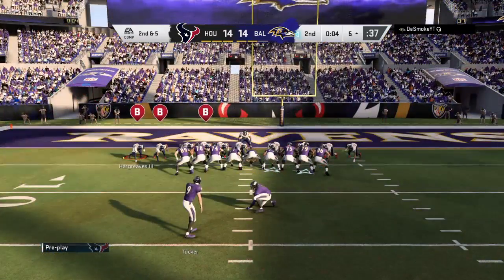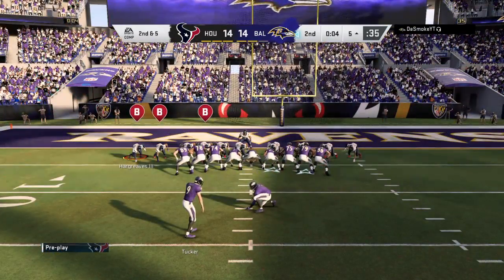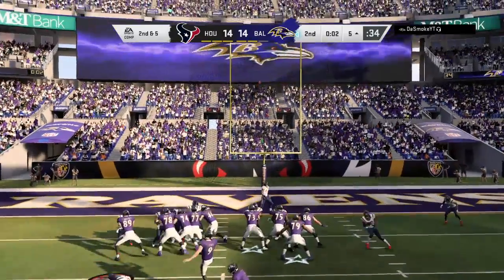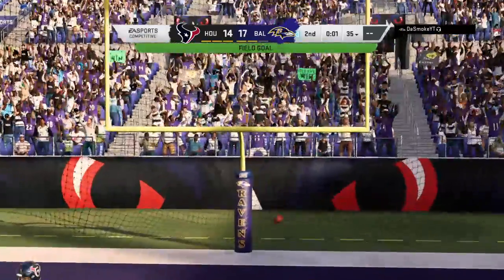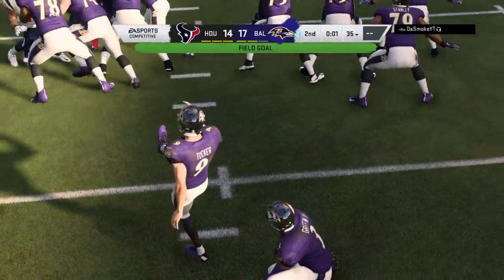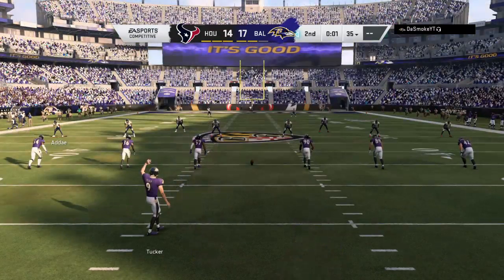So with 4 seconds to go in the half, here's the field goal unit onto the field. From the left hash, should be a fairly easy one here. And Tucker's kick right there, it's good. So a late turnover leads to one quick drive, and in turn that quick drive leads to 3 points.